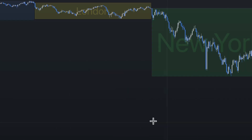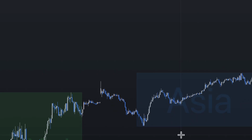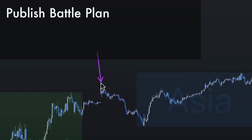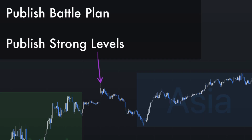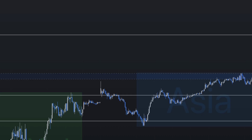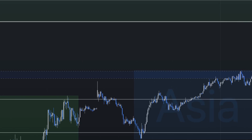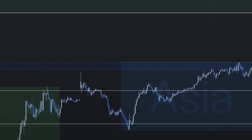Let's swing back to Sunday before the market opens. And what happens on Sunday before the market opens? Well, I publish the battle plan. I do that before the market opens here. I also publish the strong levels. And when important, I publish what I believe is the current range that is going to play an important role as we're trading. So I'm going to turn on the strong levels. These are the strong levels going into the week. I'm going to turn on this range that was up here as well. And we're going to use those things to help craft our narrative and our battle plan.